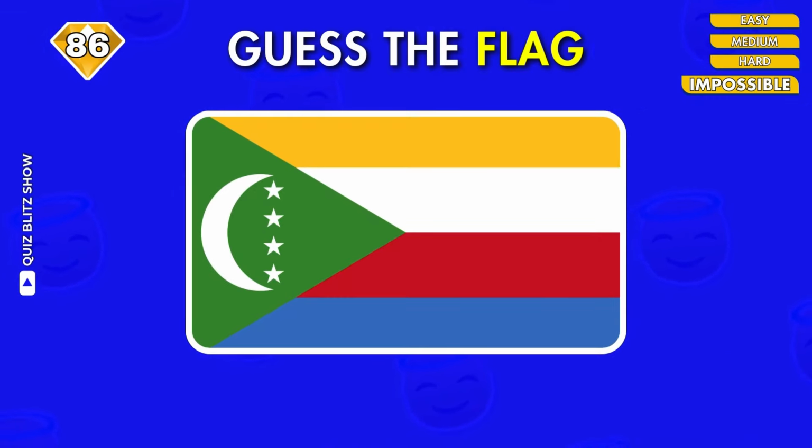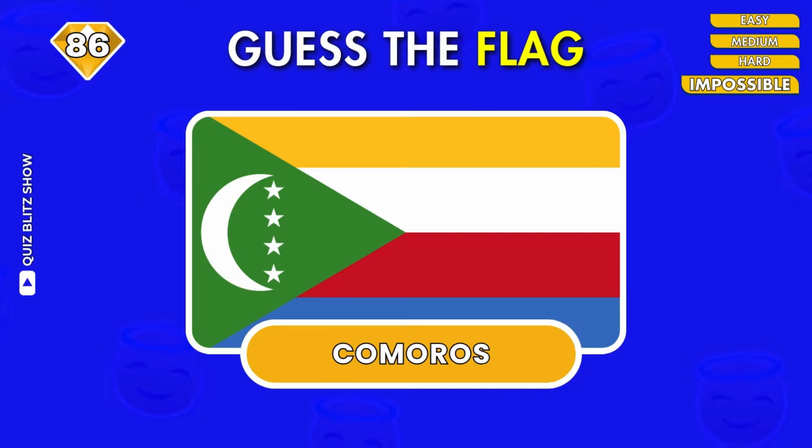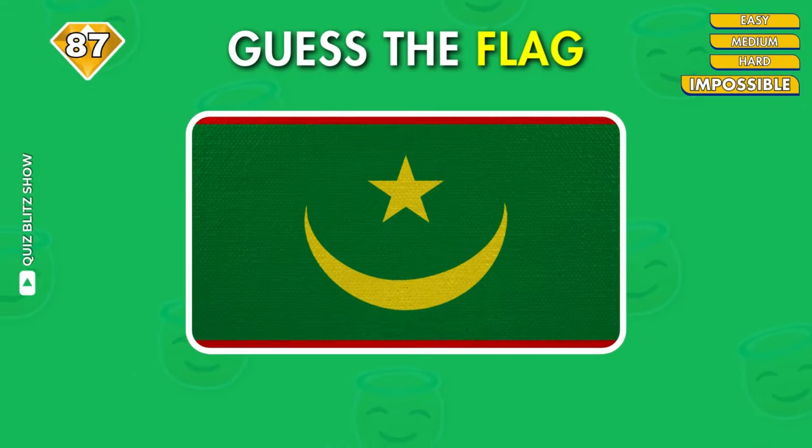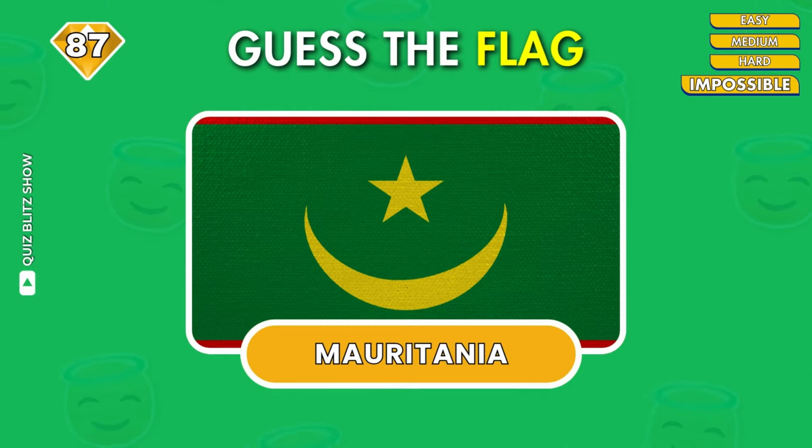Here's a flag that's not so common. What's your guess? You got it. That's Comoros. Correct. It's Mauritania.